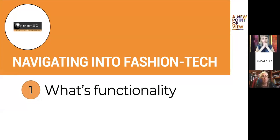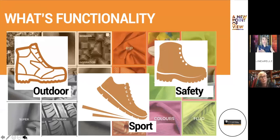So let's talk a little bit about what functionality is, especially in the footwear department, because our best clients work in specific areas of footwear, such as outdoor, performance sport brands, and of course, safety. If we can go to the next slide, I would like to introduce what functionality is in these three areas. So let's start with outdoor.